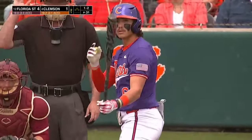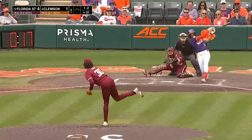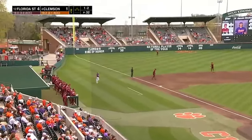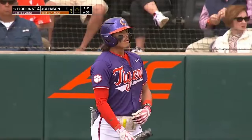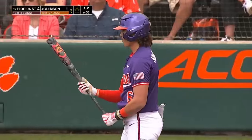That's just a pitch you're probably not going to be able to hit. You just try to live to see another pitch. Off speed, and the count remains 1-2. Told you, Florida State, nearly 30 new players on their roster. Hinderleiter, one of 16 to join the Tigers this season as a newcomer.